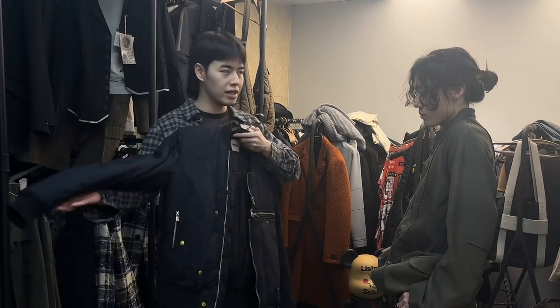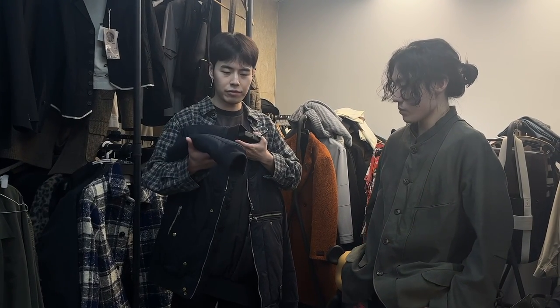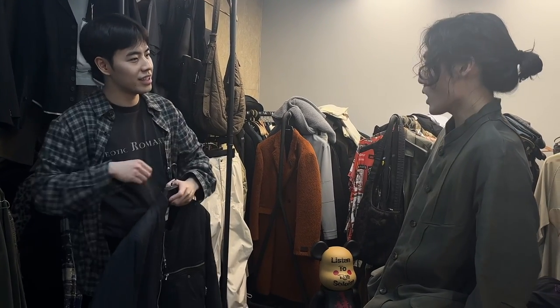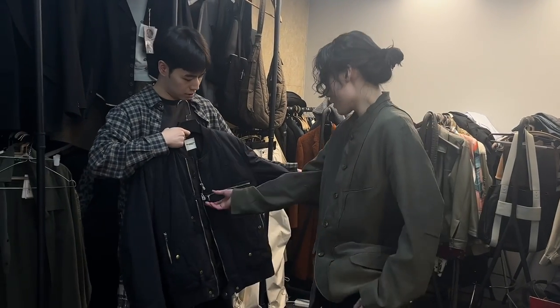So the 52, I got it and I wear it a lot when it's super cold, because I think the sleeves are kind of weird. They fill the sleeves with super thick Primaloft, which makes you sweat a lot. Oh, I see. But the body part is super warm. It's really nice.